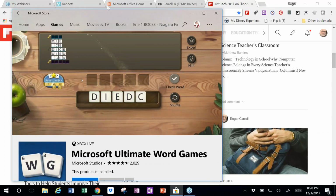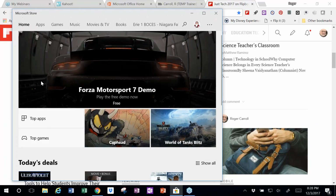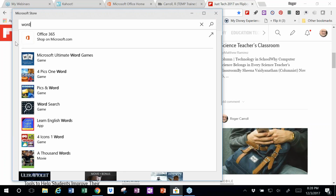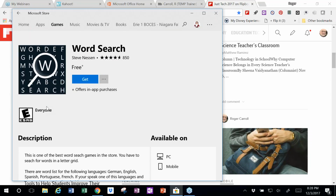If I go back, let me see if I can do the search, and I'll search again. Word game. Let's say a word search game. I don't think I've got that one installed, so I'll click that. If you're in the Microsoft Store, it'll say get it, and it'll give you the price here.